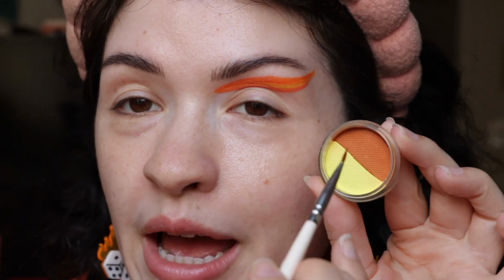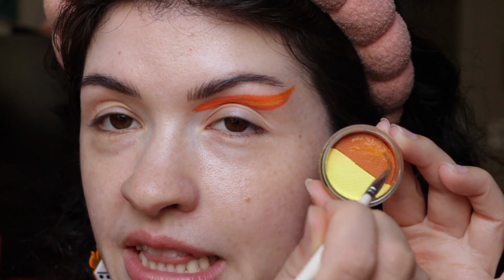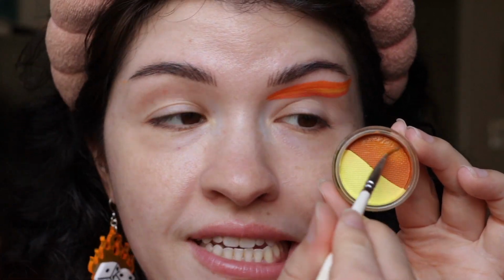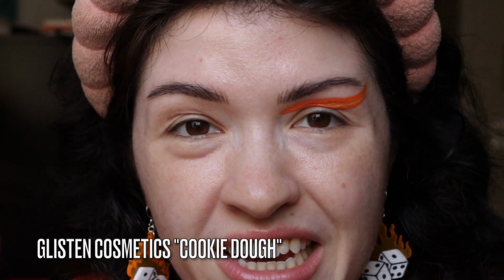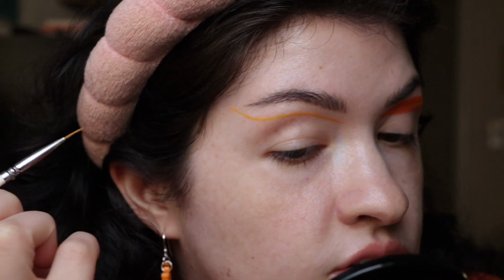Okay, on the other eye, I'm gonna do my oranges that don't really look orange, that look brown in the pan, but I am told based off their website descriptions that they are orange. So we're gonna see. This is Cookie Dough from Glisten. Yeah, this just looks so brown to me. I'm like, really? An orange? Okay, you told me it's orange. I believe you. Okay, this is Cookie Dough.